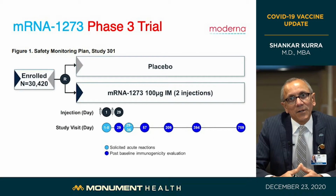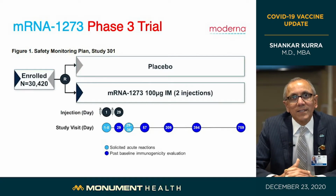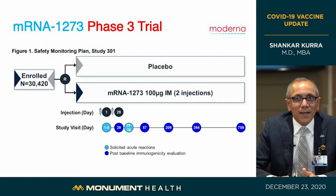This one is 100 microgram compared to the 30 microgram in the Pfizer-BioNTech vaccine. The mRNA vaccine by Moderna is given at day 1 and day 29, so 28 days apart, and it gives them, again, great protection and very safe as well.